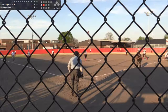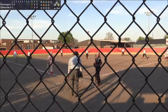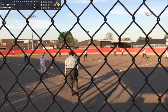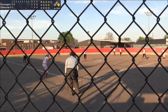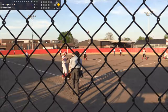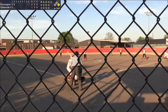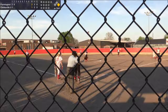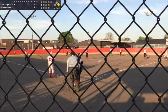We're at the top of the order, Brandi Wallace. The wind blowing kind of out, right to left. Wallace, we'll look to continue here tonight. Takes a few deep breaths and steps in. And the pitch. Down the middle on the outside corner. First strike, 0-1.